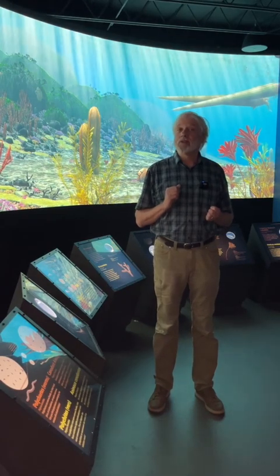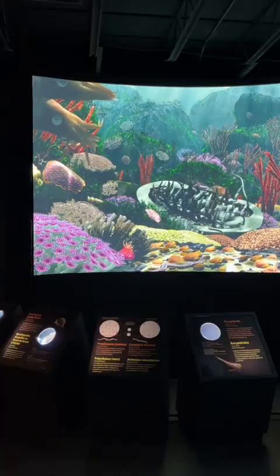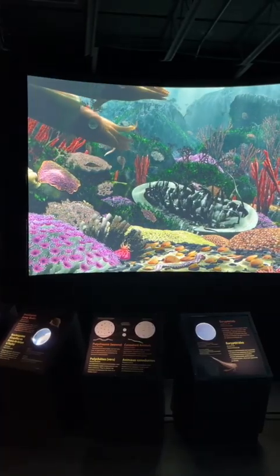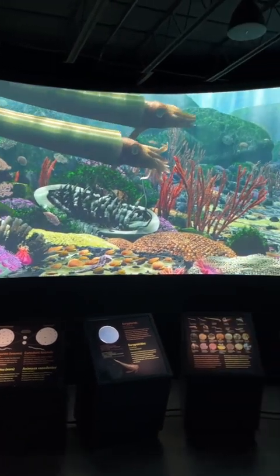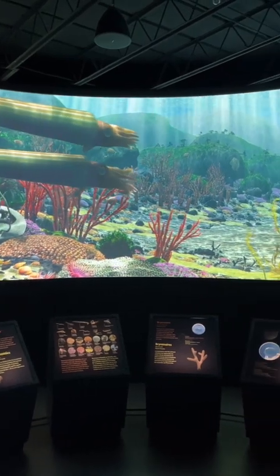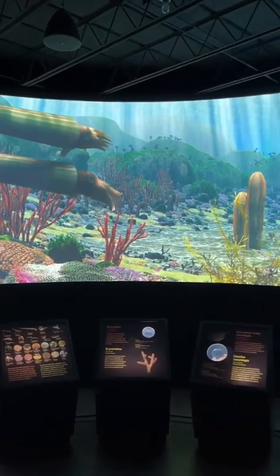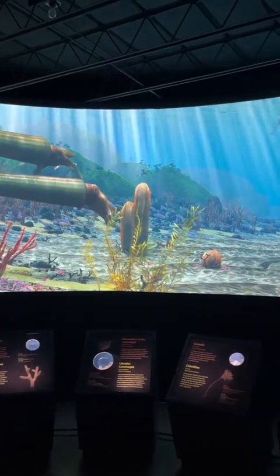That landmass was already moving, and it was moving toward other land masses, and it moved toward what is now Siberia, what is now Europe and Africa, and those land masses came together 300 million years ago to form the supercontinent of Pangaea, the one Earth continent. Pangaea stayed as a continent for 100 million years.